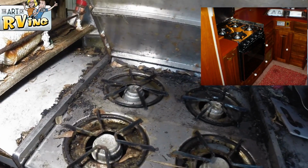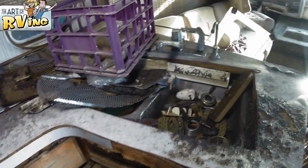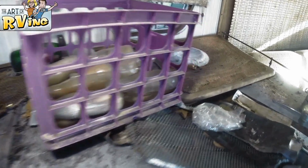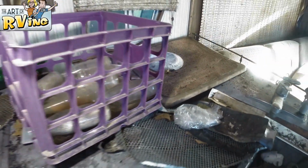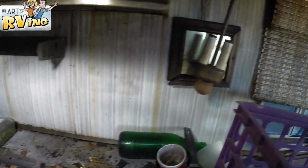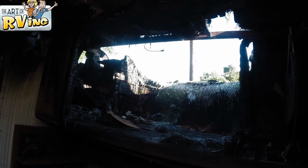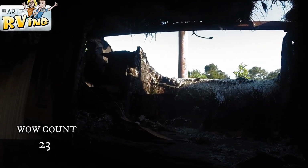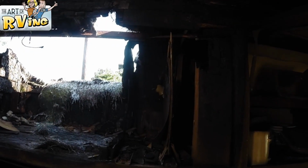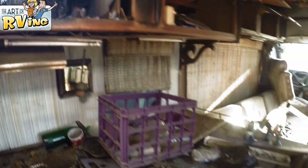Wow. Four burner stove. Look at that cabinet. Man, big sinks. Look at that. I love those lights. So cool. Vent hood. Man, I guess this is where the microwave went. I'm guessing that's where the fire started. That's pretty burned up. I wonder if this will still open. No. Wow. Oh, man. An RV fire. That can't be fun.